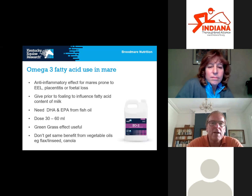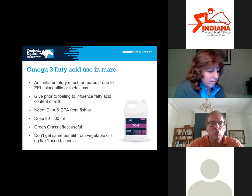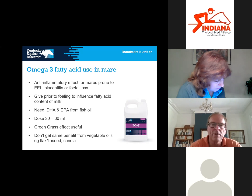So this anti-inflammatory effect, I think, is useful in mares that are prone to early embryonic loss or prone to placentitis or fetal loss. And also, if you give it prior to foaling, you'll influence the fatty acid content of the milk, and that can have a positive effect on the foal. But you need the fish oil. Green grass's effect is useful, but there's a bit of a roadblock at metabolism from the short-chain 18 carbon omega-3 fatty acids to the 20 and 22 carbon ones. And you certainly don't get the same benefit from vegetable oils. Now, we've been doing study in this area for a number of years, and there have been some other studies at other universities in the US that have shown that you get different effects from flax oil to what you get from fish oil.